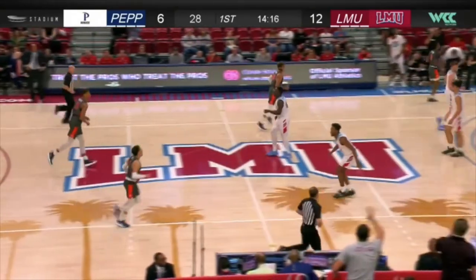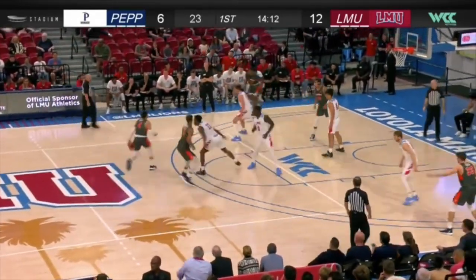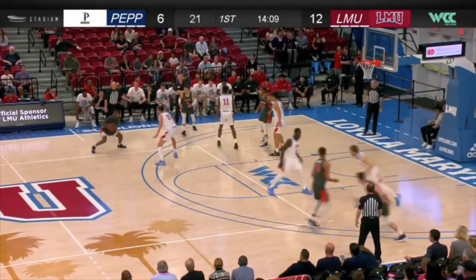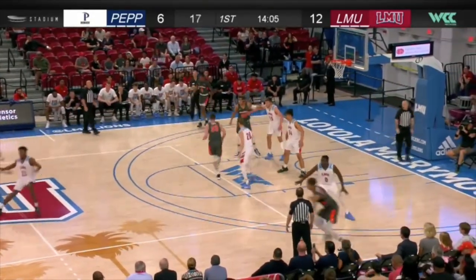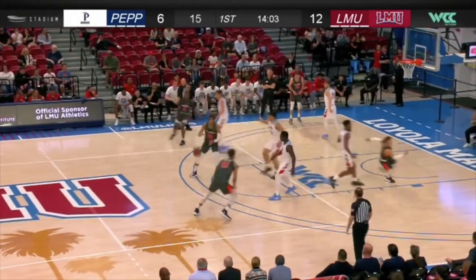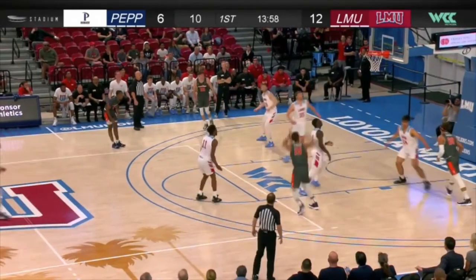I'm really surprised that the double team didn't come, that he was able to get that shot off in one-on-one coverage. I would expect them to make an adjustment and start to double him when he catches the ball in the post. All 12 points for LMU in the paint. High percentage looks for Mike Dunlap's team. Kameron Edwards to Kessler Edwards.